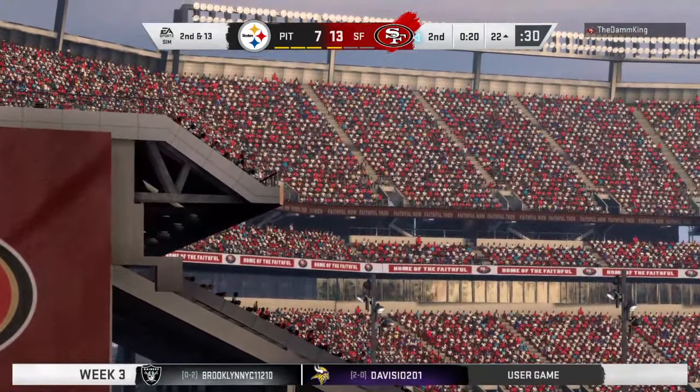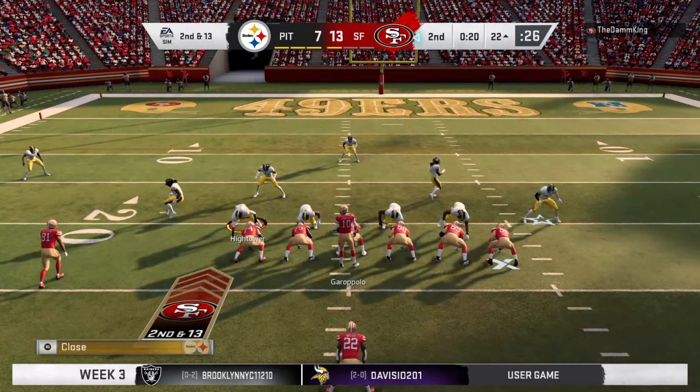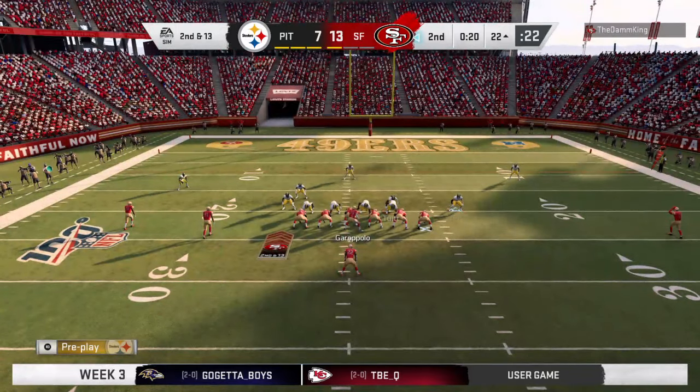I want to do the full setup, though, like baseline. Here we go, here we go, here we go. Linebackers up, pinch D-line. Watch time, watch time. Blitz deep. 21, 21.